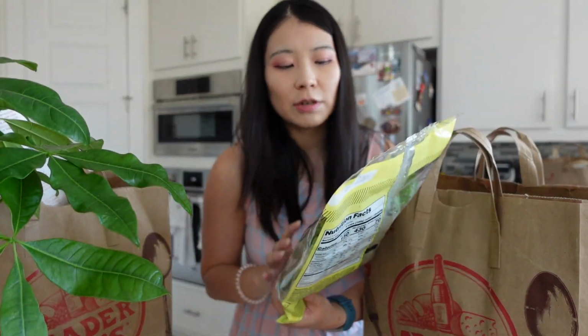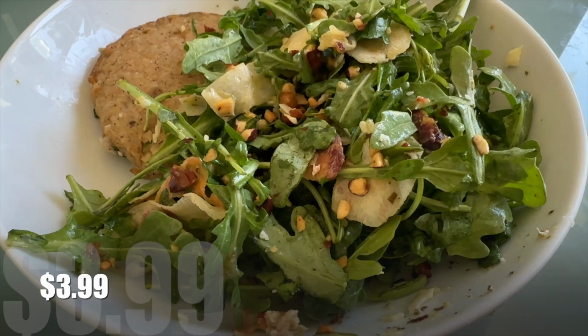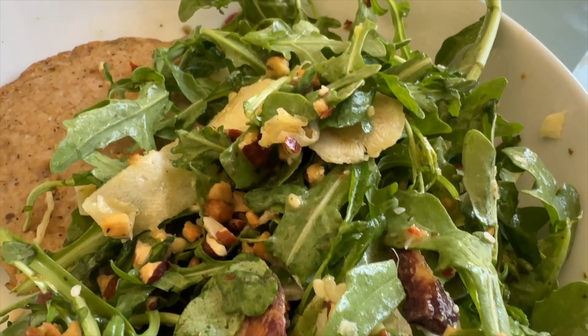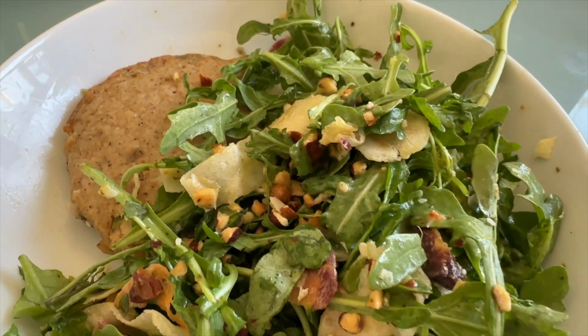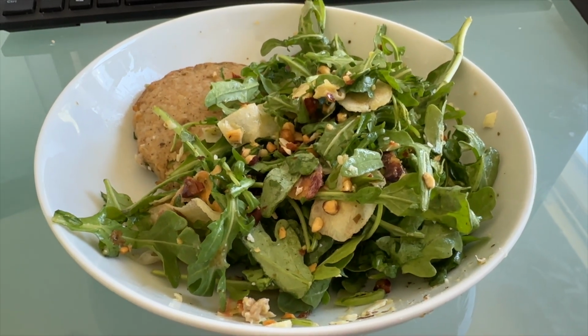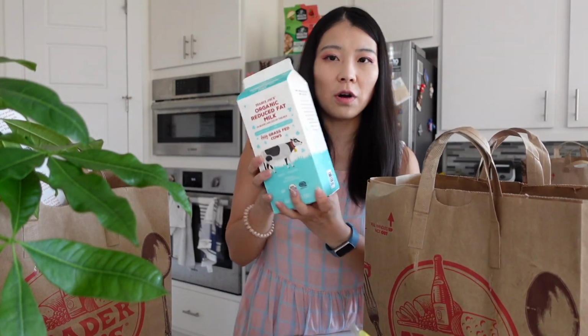This is the Trader Joe's lemony arugula basil salad. This is my favorite salad from Trader Joe's, and it's perfect for summer. Very lemony. It says lemony. It's very refreshing, and the lemon flavor balances the bitterness from the arugula, which I love. And I bought 4 of these.